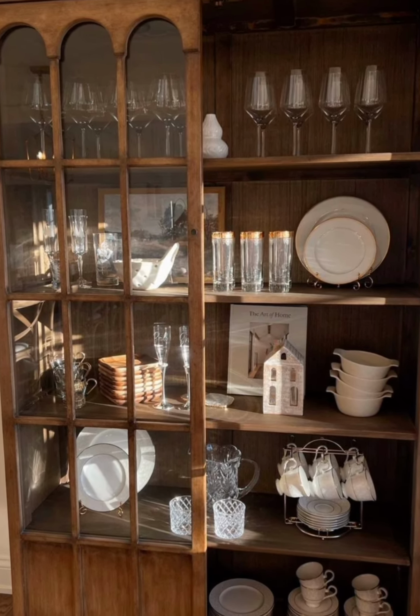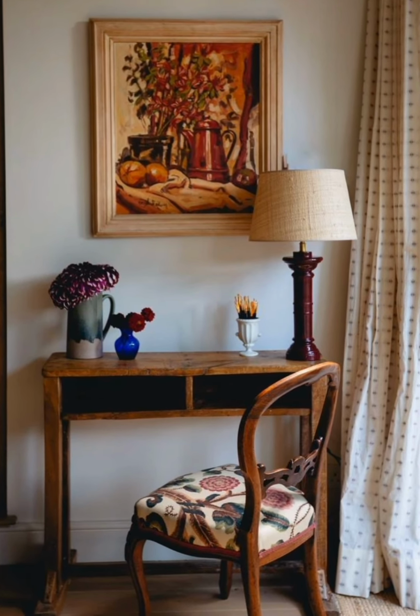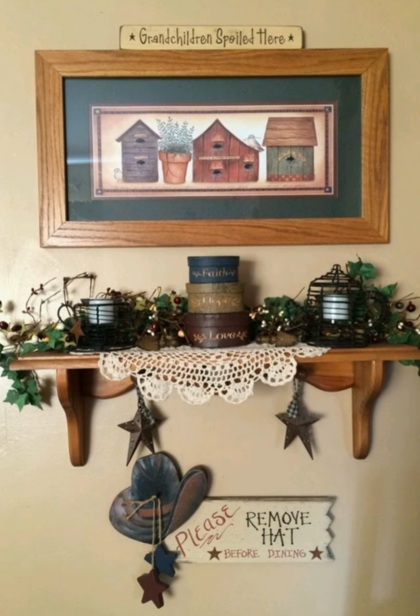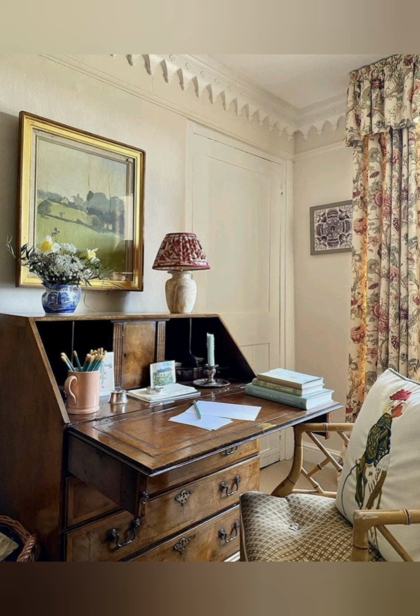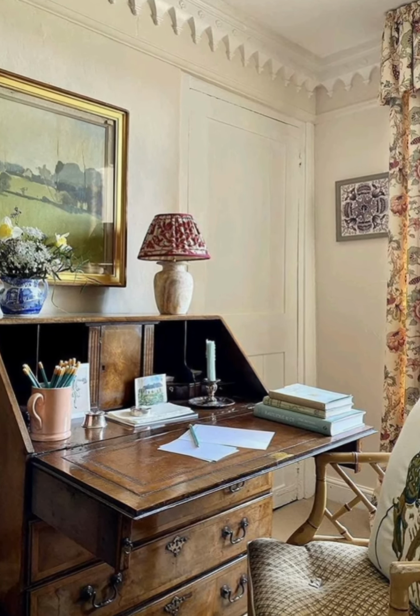A little history of cottage style. The cottage style grew from humble countryside homes in England and Europe, where people decorated with what they had: handmade textiles, natural wood, and simple painted furniture. In the US, it evolved during the late 19th and early 20th century as people romanticized country living and sought cozy retreats from industrial city life. Today, it blends nostalgia with comfort, offering an escape from fast-paced modern design.